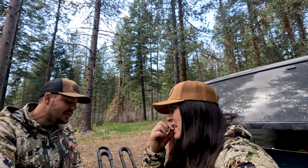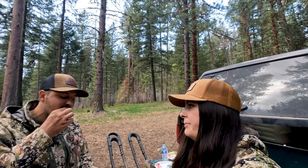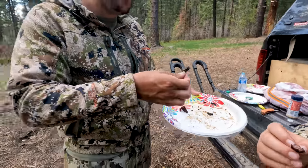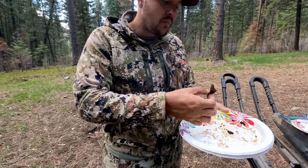I'd say it reminds me more of beef. I get more of the lamb mutton vibes from it, probably just because of the fat content. I like it. See, you're avoiding that fat piece right there. Saving it for you. Go ahead.